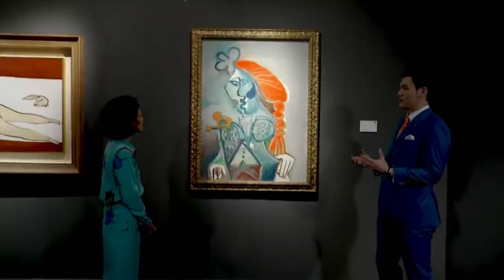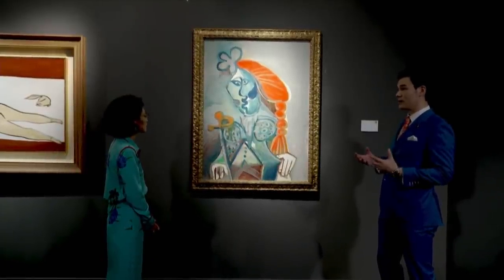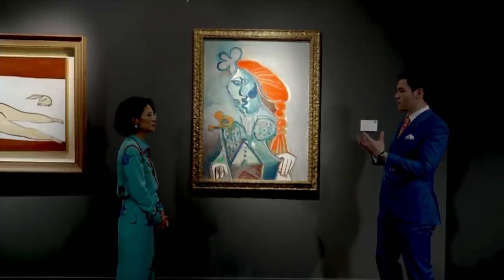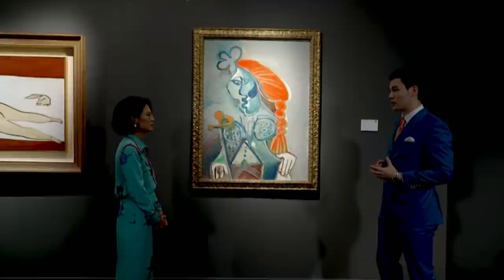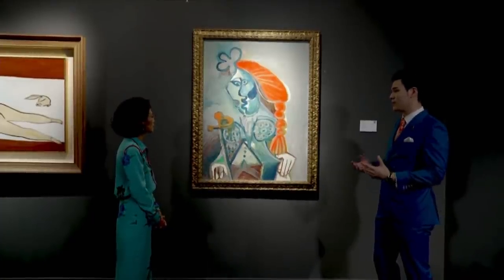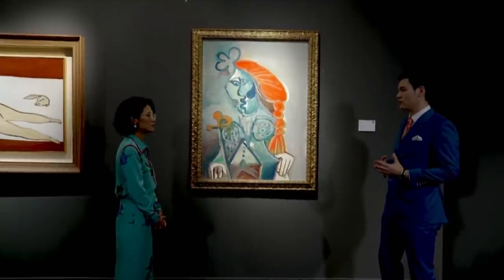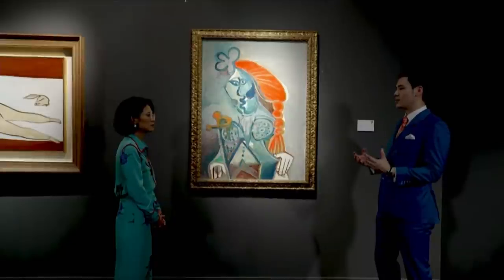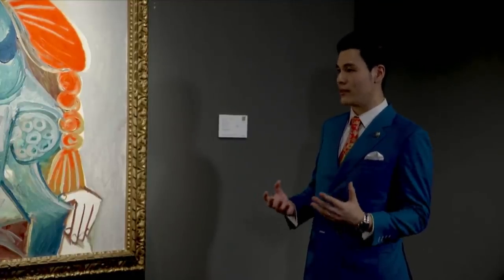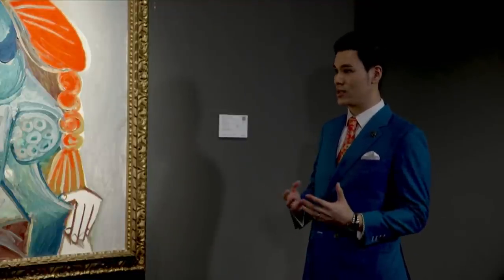And you can see the color is very unusual. The appearance of this matador is very different. Very bright color, orange hair, blue in general tone, with a very sharp sword next to the body. I believe that this is a very fresh image which really impressed him in this final bullfighting. And the energy and the power of this matador really gave him a lot of motivation to create.